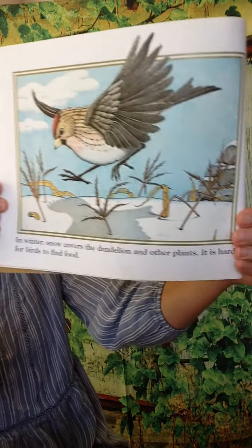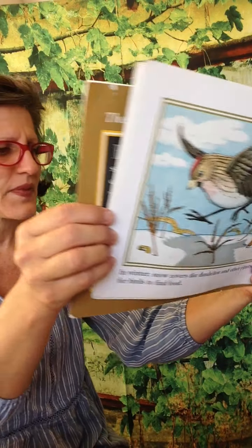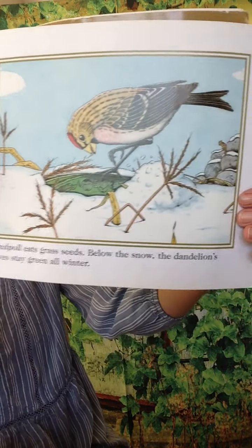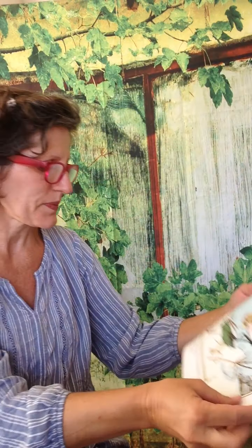In winter, snow covers the dandelion and other plants. It is hard for the birds to find food. A redpoll eats grass seeds below the snow. The dandelion leaves stay green all winter. That's why we put seeds out in bird feeders for birds when they have a hard time finding food.